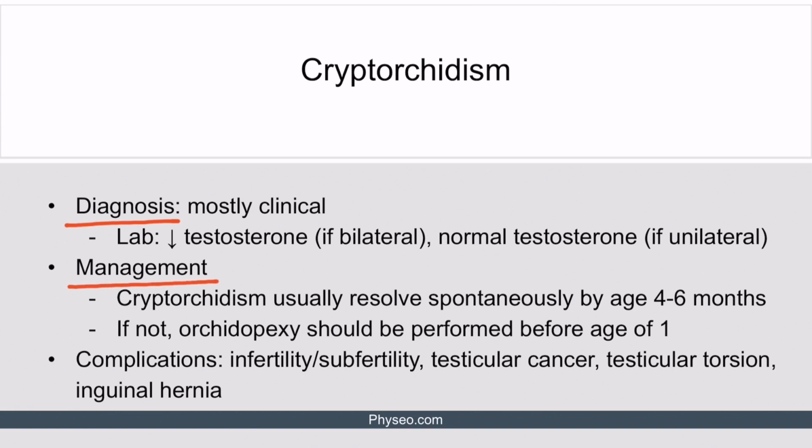Cryptorchidism usually resolves spontaneously by age 4 to 6 months. If it doesn't resolve by then, orchidopexy should be performed before age of 1 to prevent complications. Orchidopexy is a surgical procedure done to move the undescended testicle to its normal place in the scrotum and fixate it there. Complications of untreated cryptorchidism include infertility, subfertility, testicular cancer, testicular torsion, and inguinal hernia.